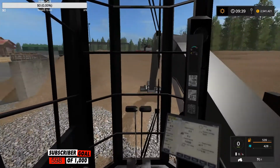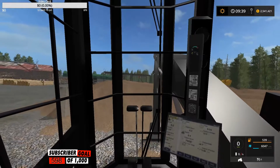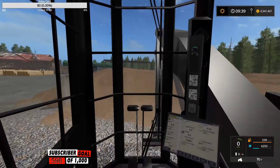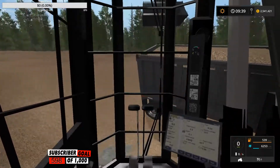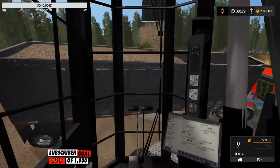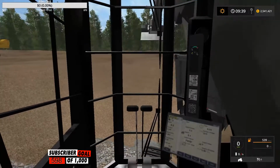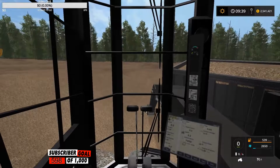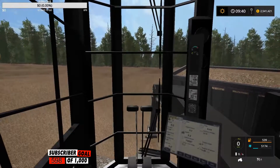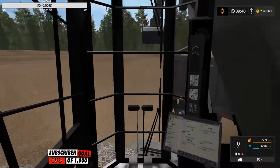I do like this little excavator though. It's nice for picking up wood chips. It probably picks up other stuff too. I haven't really tried, but if you have like a load of gravel or something from the AAA building materials mod, I think it'll pick up that kind of stuff too. Or maybe I have. Maybe on the Timber Trail Canyon I did pick up some of that, I believe.